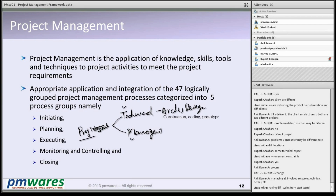Bringing resources, managing them, which means dealing with resources, actually defining what, when, who, where, quality.